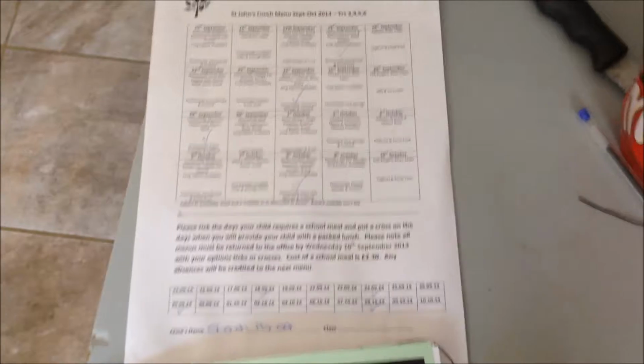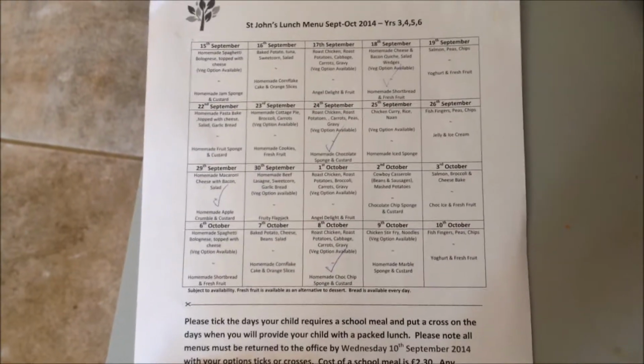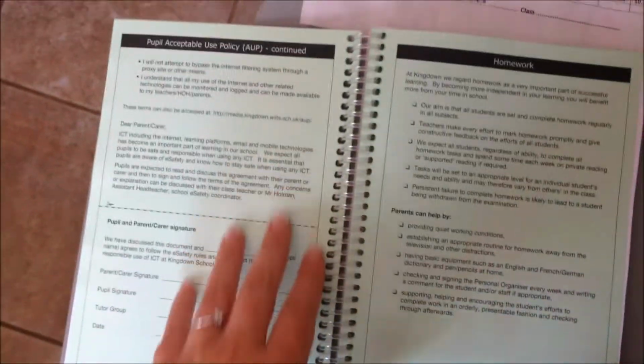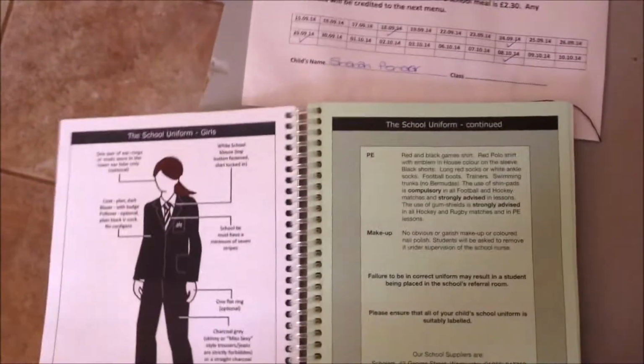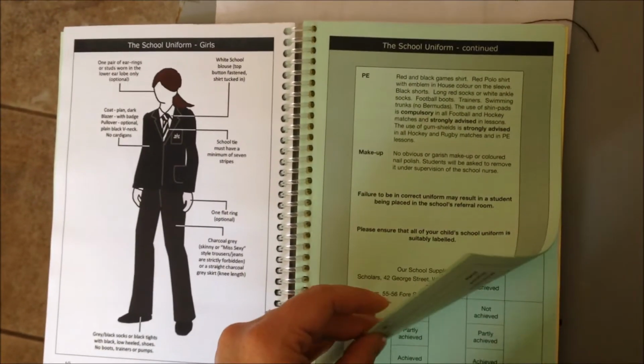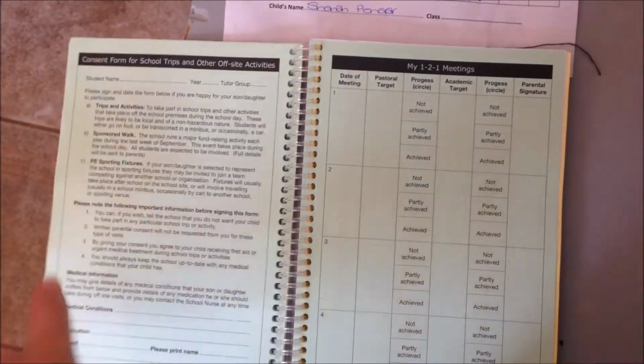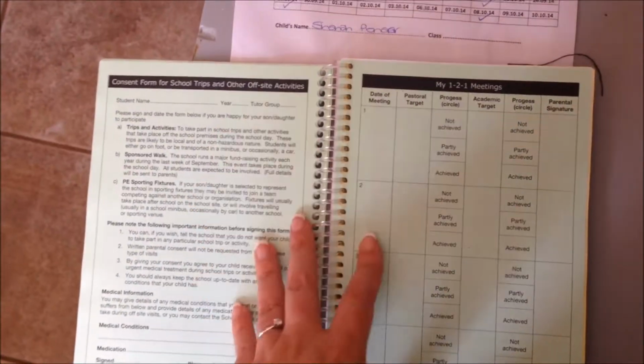So I'm back from work and I'm just busy unpacking the girls' book bags. I am such a school nerd. Please excuse all the mess on my table. I'm just in love because I've got a lunch menu and this homework diary which I have to fill in. I basically just have to make sure that their uniform is correct and help them set their goals. Fill out the things for their school trips, and then it all gets put into their organizer and it's done for the whole year. So yay, I'm such a school nerd, I love it.